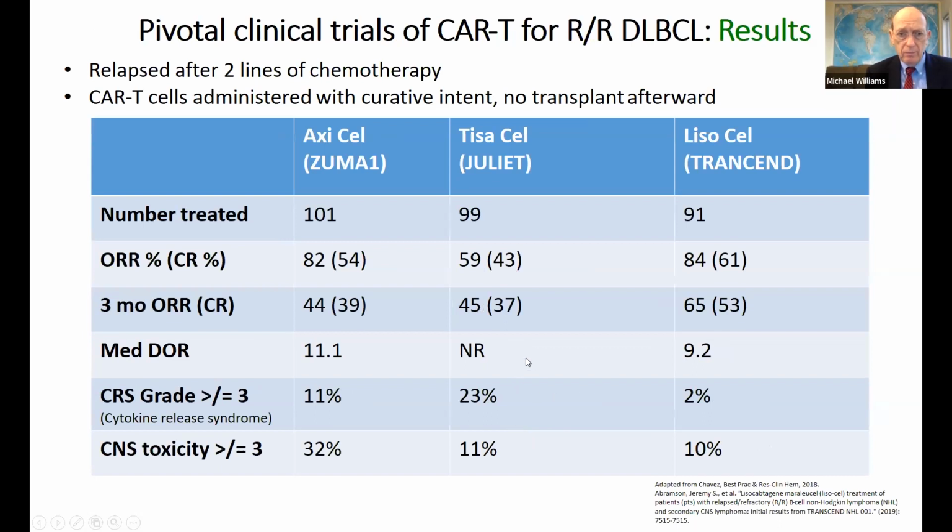So these were the pivotal trials that led to the FDA approval in relapsed refractory disease. So these were patients who had had at least 2 lines of prior chemotherapy. They were given in these studies with curative intent. So they did not get CARs and then an auto. These were CAR alone. You can see about 90 to 100 patients. Here's the overall response rates, which differed in part perhaps due to patient selection in these different studies, but you can see about 60 to 80% got a response and about 40 to 60% a complete remission.